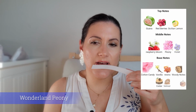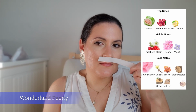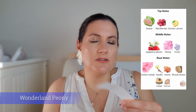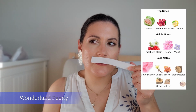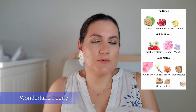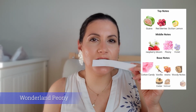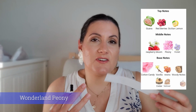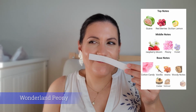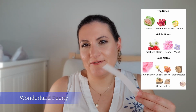Okay, first impression, it's too sweet. It's like a candy berry with some peony. I know a lot of people would like this fragrance, but I am not a fan of overly sweet fragrances. I love peony more for its freshness. It is fresh, but not enough for my taste.